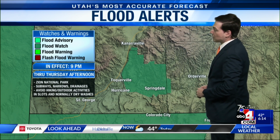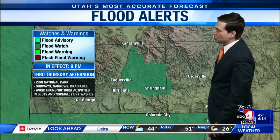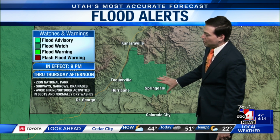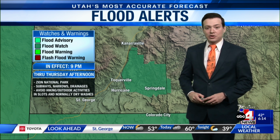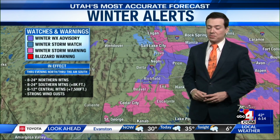But because we're expecting more wet weather in lower Washington County, and just in southwestern Utah in general, the flood watch for Zion National Park and the area around Zion, including Springdale, continues through tomorrow afternoon. You probably want to avoid the slot canyons, as heavy rain combined with rapid snow melt could lead to additional flash flooding. Something to keep in mind there.